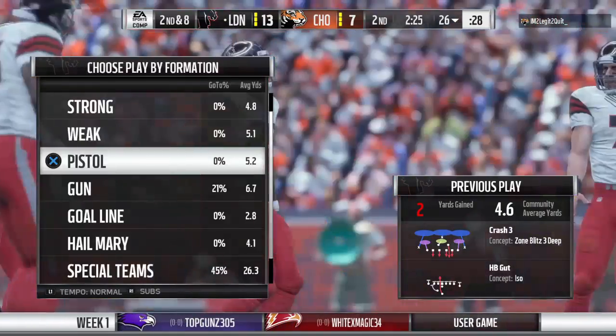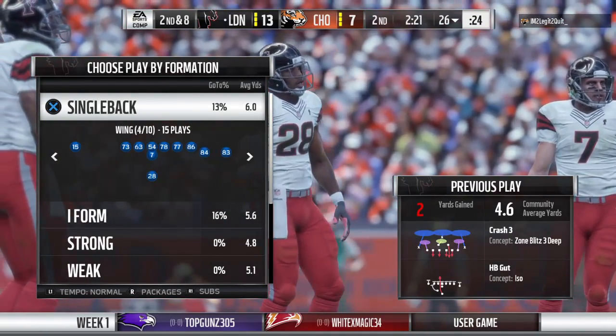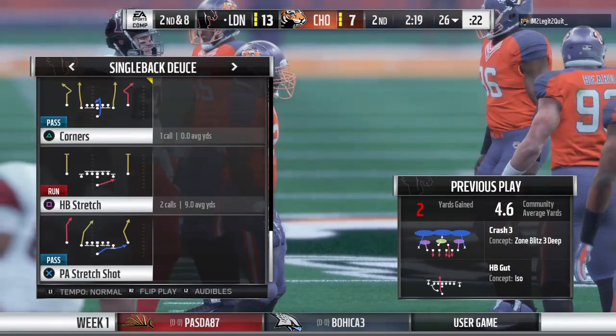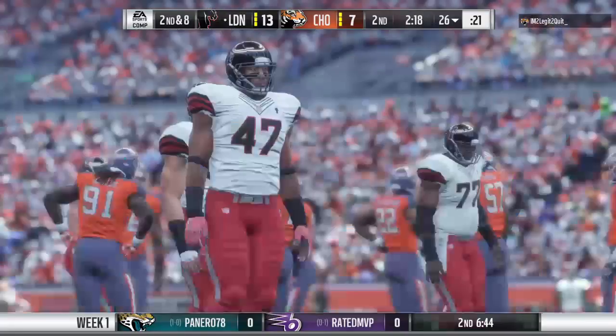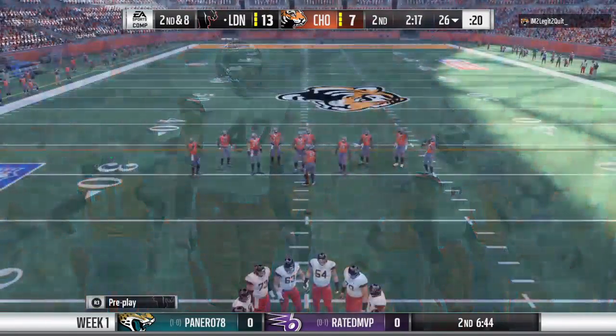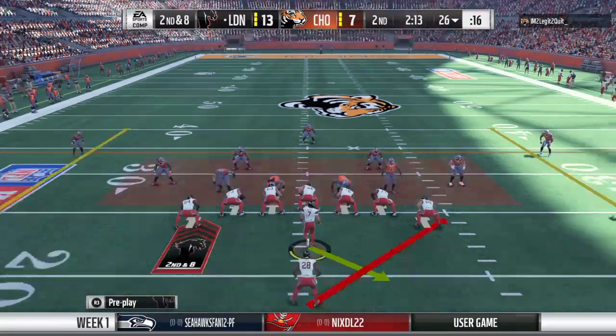They sold out to stop that running play. I'd say keep that in mind. They want to try that again. Go play action and hit them over the top. They don't need to run another play here before the 2-minute warning. Let's see if they do it anyway.